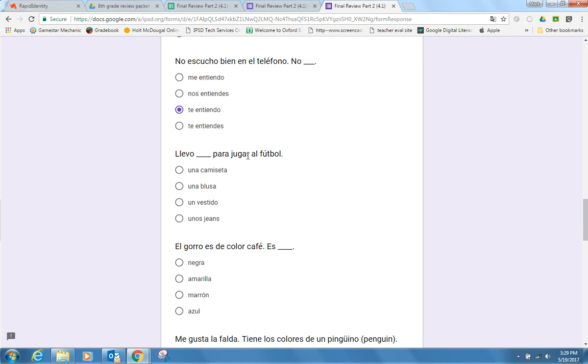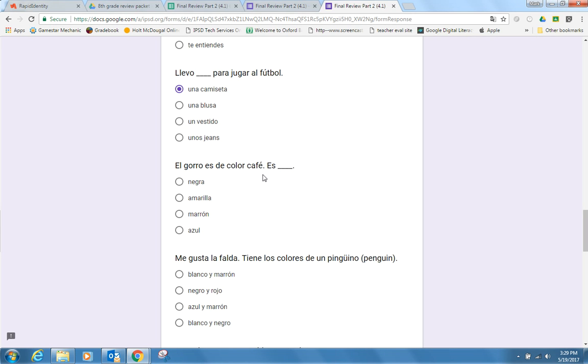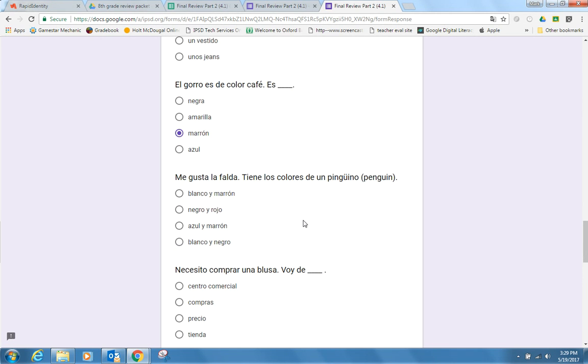Llevo blank para jugar al fútbol. I wear not jeans, not a dress, not a blouse, una camiseta. El gorro es de color café. Es marrón. Marrón is brown as well as café.